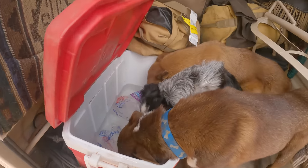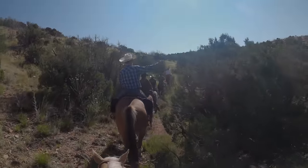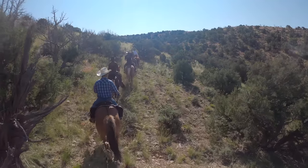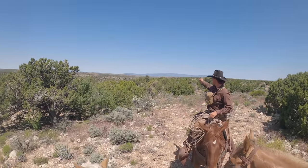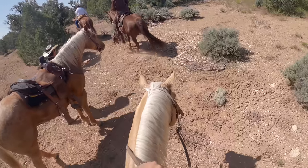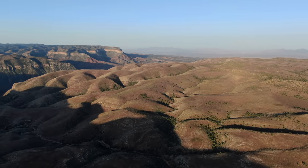Drink up, dogs. That afternoon, we put on a ton of hard miles looking for the missing cattle. We climbed hills, searched the trees, followed tracks, and crossed fences. And it paid off, because we found them.